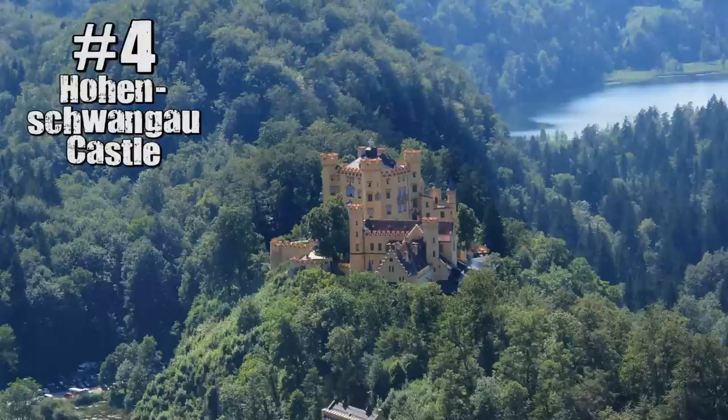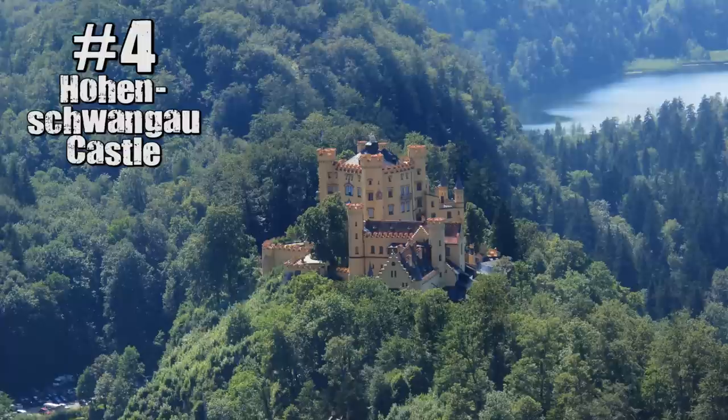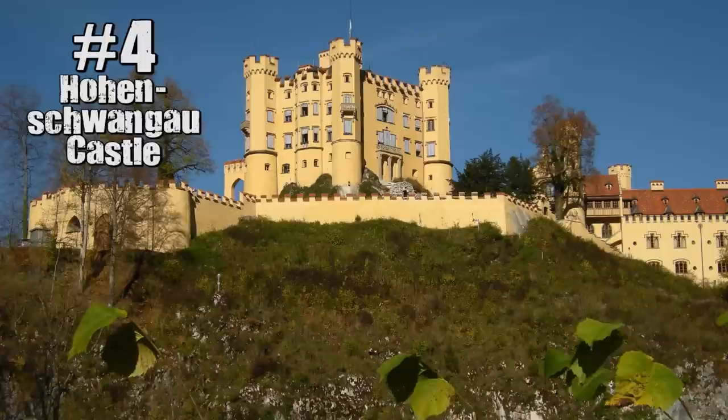In place number 4, Hohenschwangau Castle. Maximilian II, father of Ludwig II, discovered the castle when he was still the crown prince and then later renovated the ruins. Well, not he himself, but he had it renovated by his servants, obviously. After the rebuilding was complete, it was used as a hunting lodge for a summer palace. The castle is located in the village of Hohenschwangau, near the town Füssen.